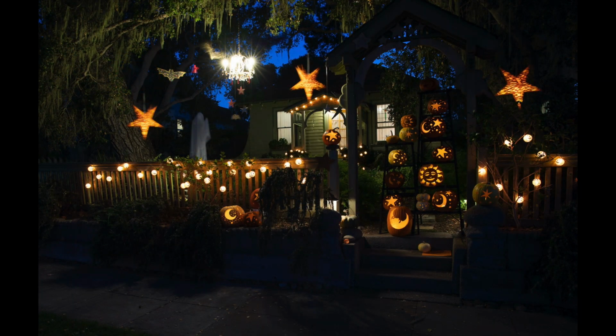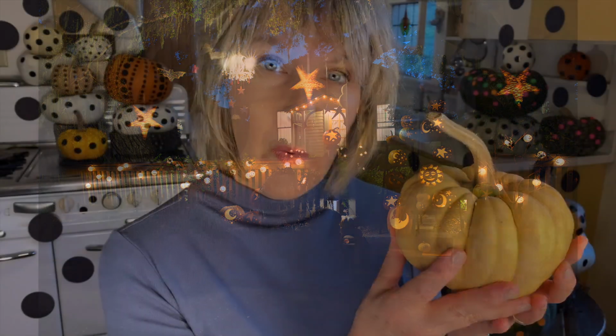Halloween is over, but I still have lots of pumpkins around my house, despite the fact that I carved 19 jack-o'-lanterns this year. Whenever I look at a pumpkin, I think of the Japanese artist Yayoi Kusama. Let's take a look at how she explores pumpkins in her sculptures and in her paintings.